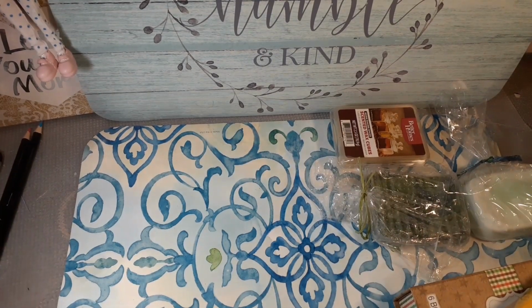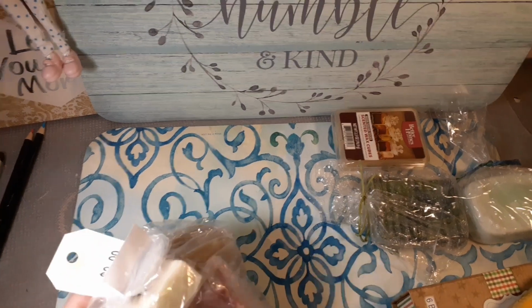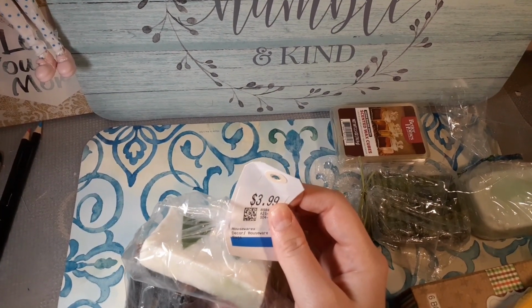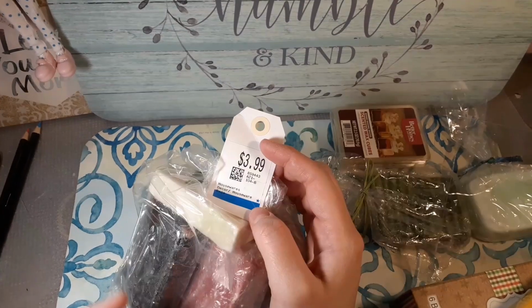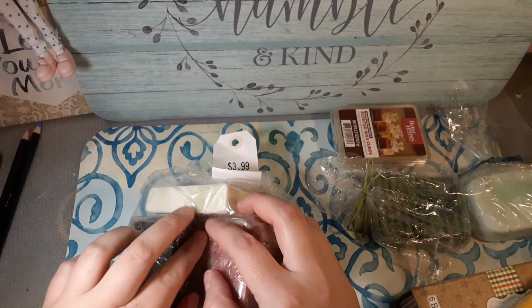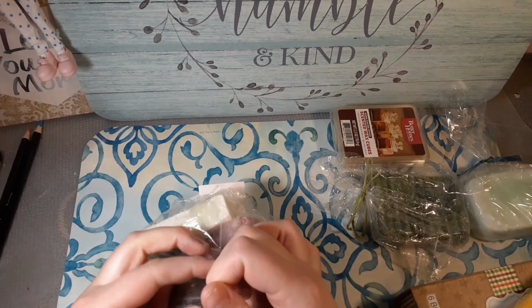And now I'm going back into soap, guys, because I found so many bars of soap there today. I don't know what was going on, but somebody turned over all their soaps. So this was $3.99. Hold on. This one was $3.99, so it came out to $2.79. And let's get into this one.